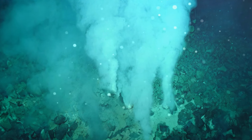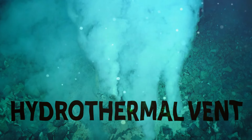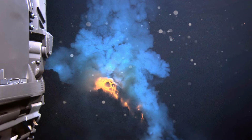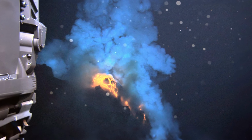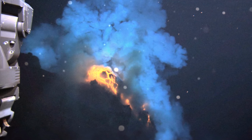Or maybe what helped them were special spots called hydrothermal vents. Imagine the deepest, darkest parts of the ocean floor, where hot water shoots out from cracks in the Earth's crust. Life might have started right there, in these extreme conditions.